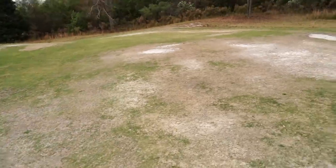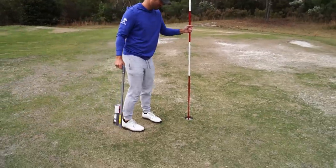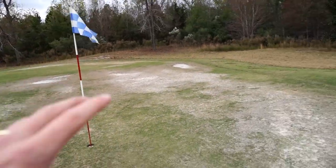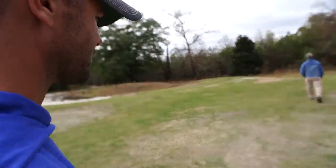So anyway, take one last peek at the screen. We got nothing wrong with the complex. Let's just put the flag in straight. Well, still got a little lean to it. Yeah, the green complex is great. Let's go to 18. We're gonna leave. This is like we're done here. Let's go to 18 and finish this thing up.